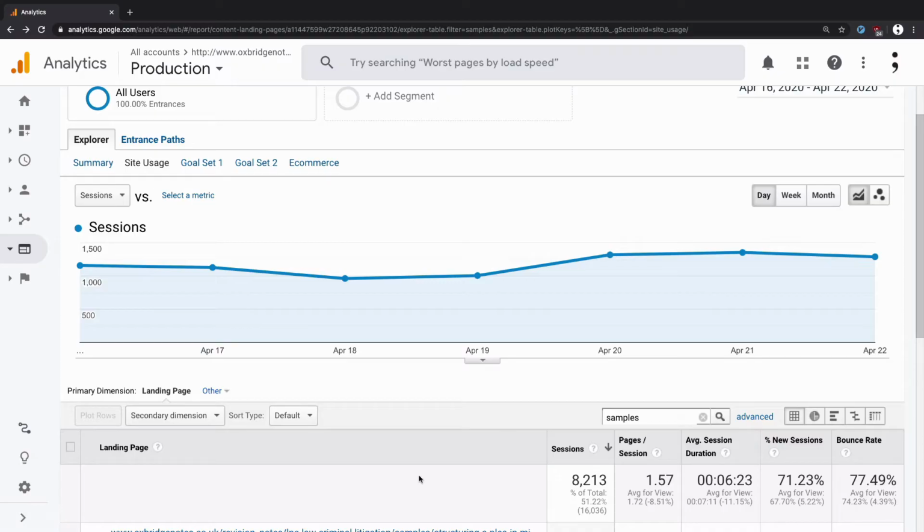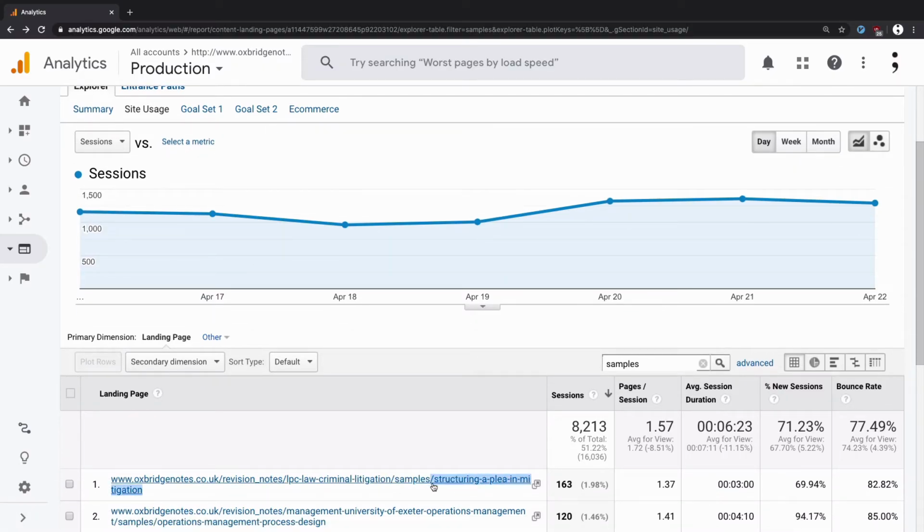Next, I'm going to talk about how changes in user-generated content, such as edits or deletes, can have an effect on your SEO. Let's start by taking a look at the most popular sample URLs from my website in the last week. Here we see one that ends with the slug structuring a plea in mitigation.